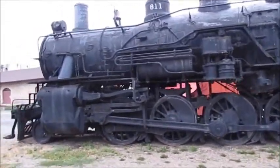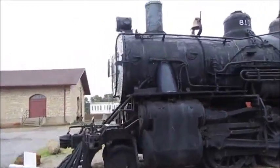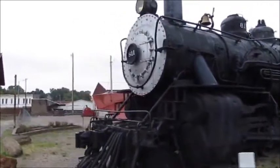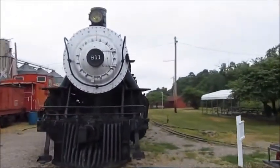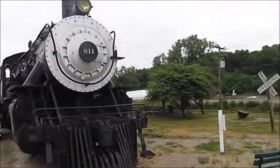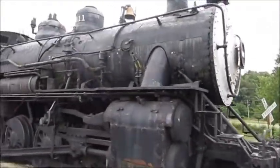And as well as seeing the engine, you can also visit the cab and even sit where the engineer and fireman used to sit. Also, Atchison, Topeka, and Santa Fe 811 is one of 13 Atchison, Topeka, and Santa Fe 2-8-0s today.